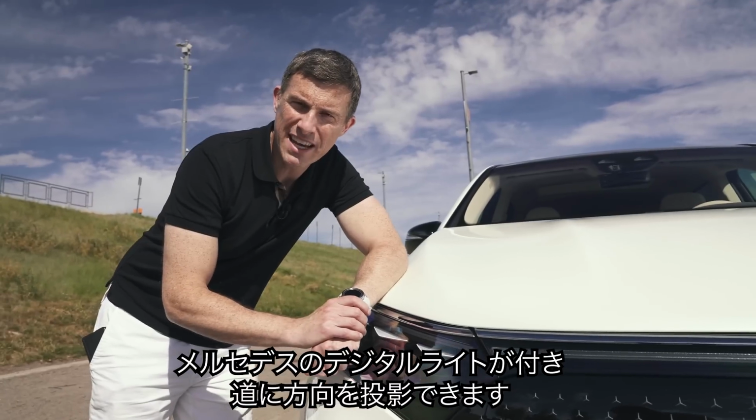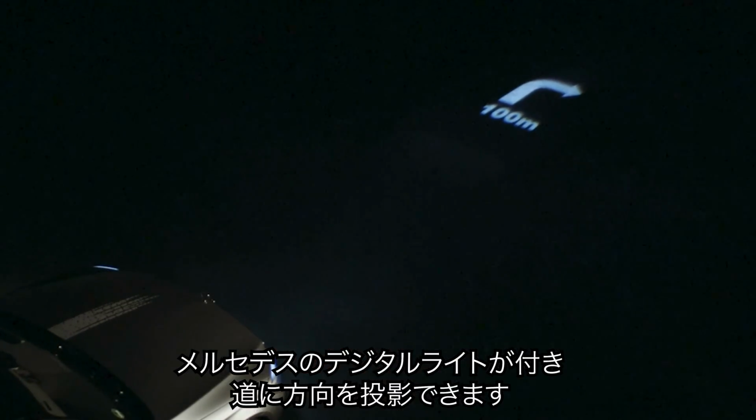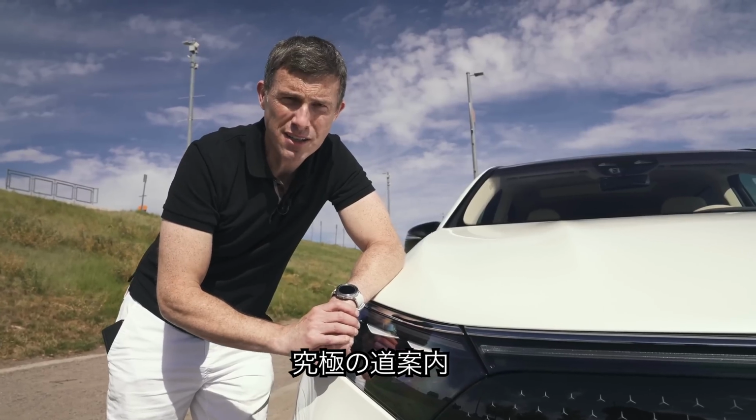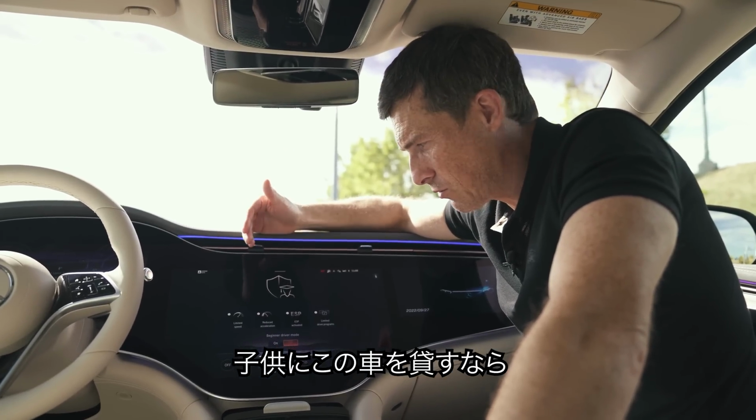You can get this car with Mercedes' new digital lights, and what that can do is project directions directly on the road ahead for the ultimate in route guidance. Cool, huh?